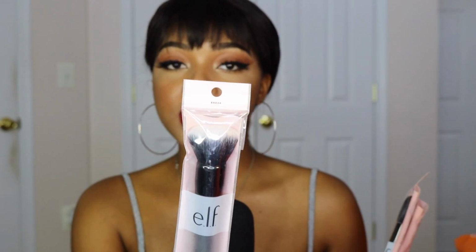So, I really want to try a foundation brush, and I saw that a lot of people were saying that the Ultimate Blending brush was super good for applying your foundation and things like that. And so I got this one just to see how it applies. I am going to do a video that's going to be testing new makeup, so you guys will get to see how this applies on my face.